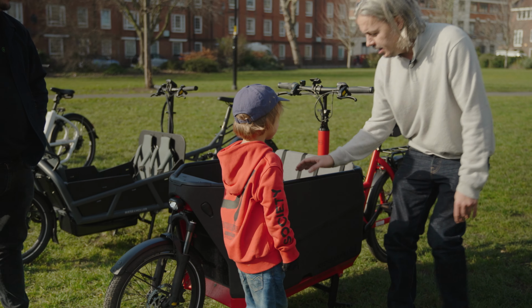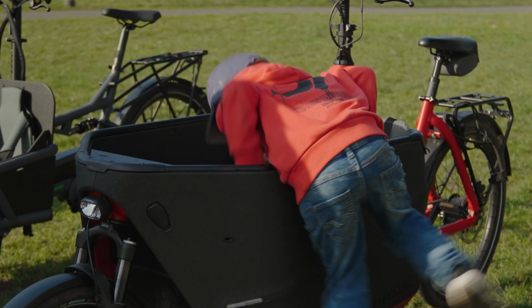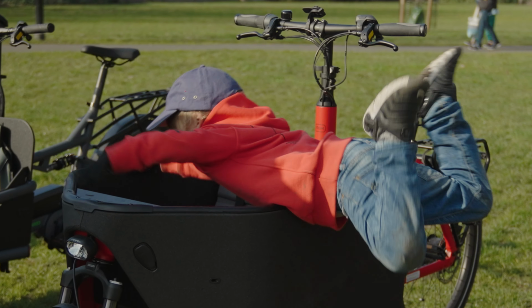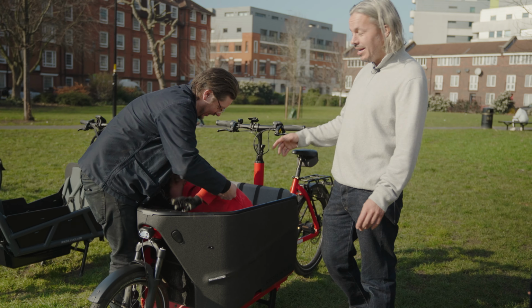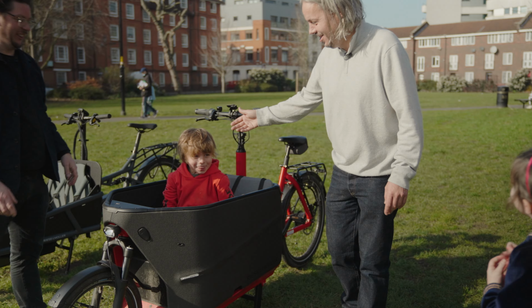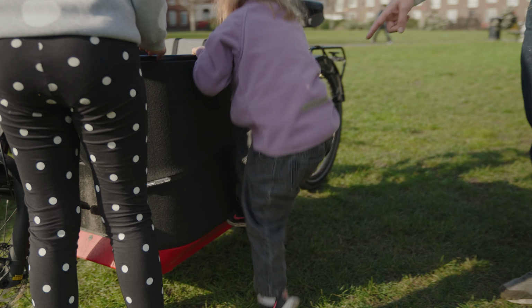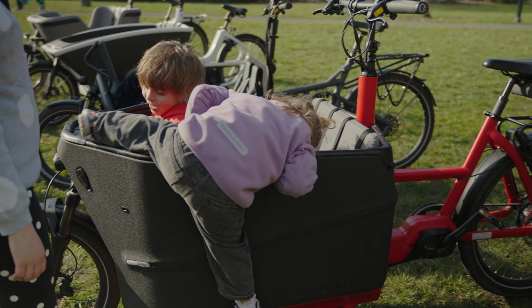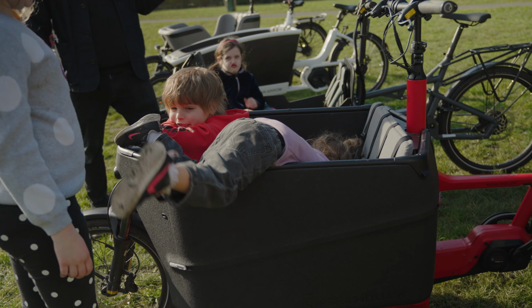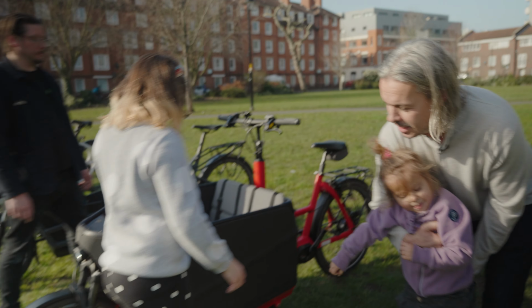Can you show us how easy it is to get in this one? Oh my God. Wow, that is one way. It's not quite as easy as the Load. Astrid, can you get into this one as well? It's got a little notch for your foot there. Come on, Astrid, that's it, go on. Almost. Come on, there we go. For an older kid, it's really nice and easy to get in.